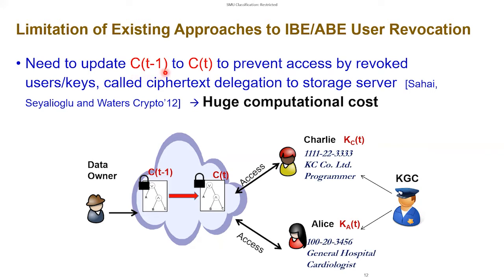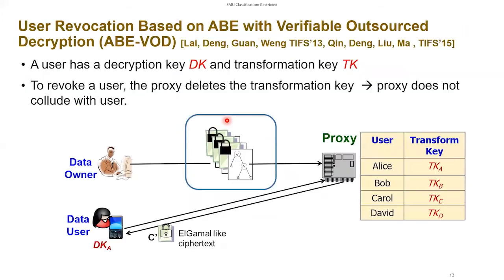But this update process can be done by the storage server, because the storage can do the update based on public information. So there's no secret involved in performing this update, but every ciphertext must be updated on a regular basis. Just imagine you have millions of ciphertexts in the storage, so that can be a huge computational cost on the storage server. So this is the major limitation of those existing solutions for user revocation in ABE systems.